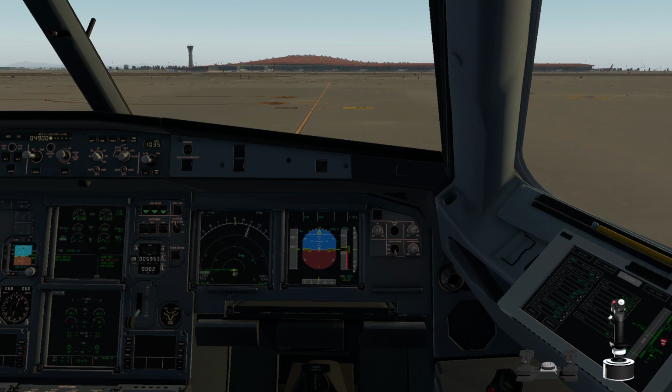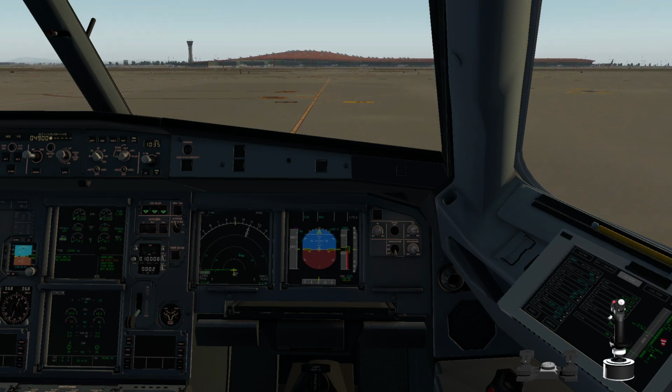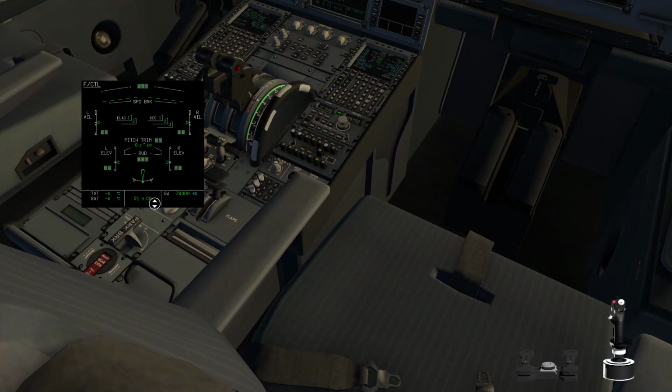Just about done here. Go ahead and set your parking brake. Parking brake is set. And we're disconnecting the tow. Give me just a moment. And we're disconnected. Signal and pin on the left. Take it easy and have a safe flight.